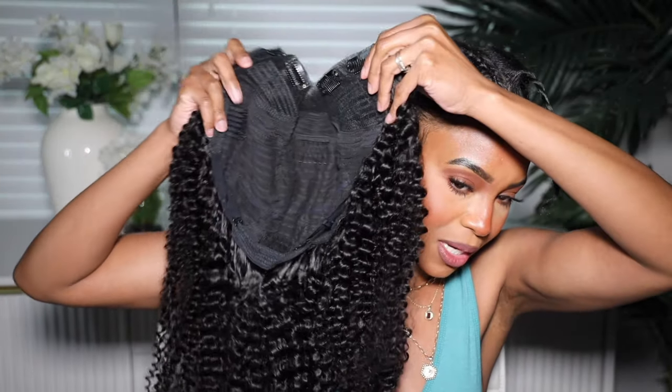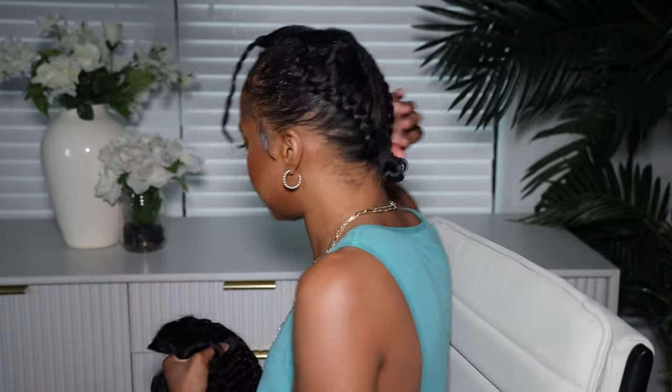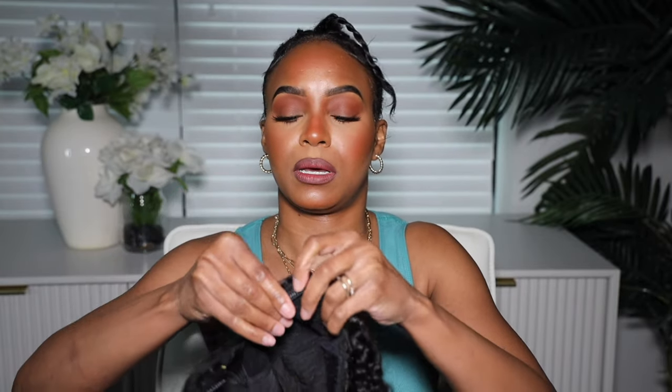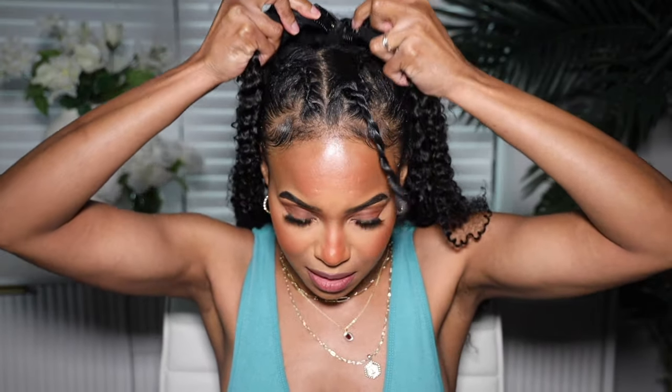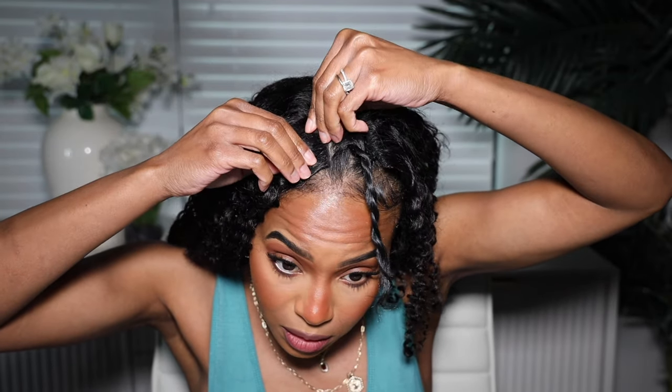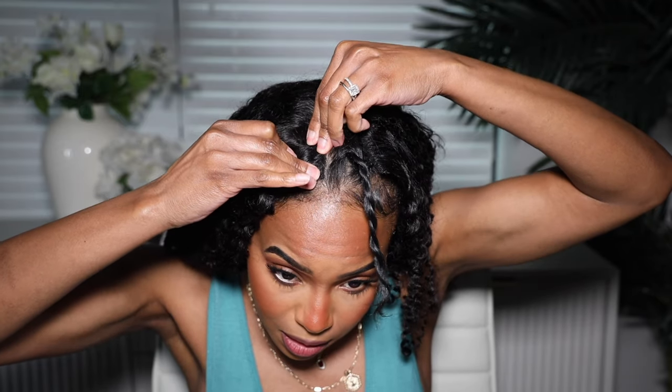Here's the unit. I showed y'all what it looked like in the beginning. Did I show y'all what my hair looked like in the back? This is what the breakdown looks like as well. So what I like to do is unclip all of the combs. All the combs are open, and we're gonna start to apply. I used to start in the back, but let me start in the front this time. We're gonna take the clip, slide it in, pop it down.